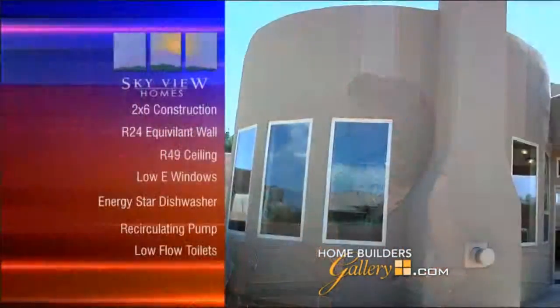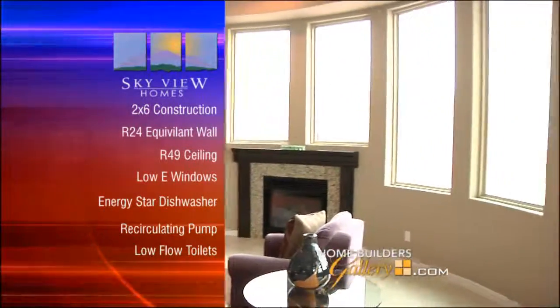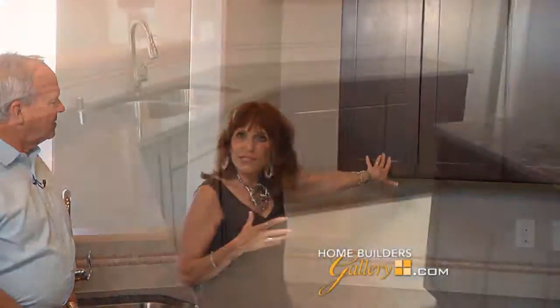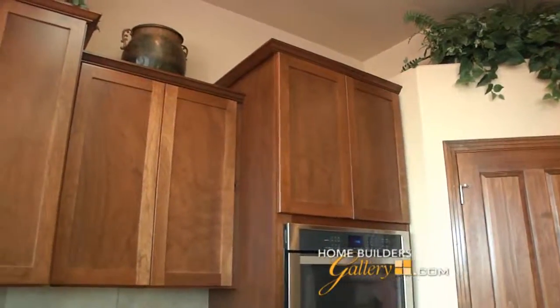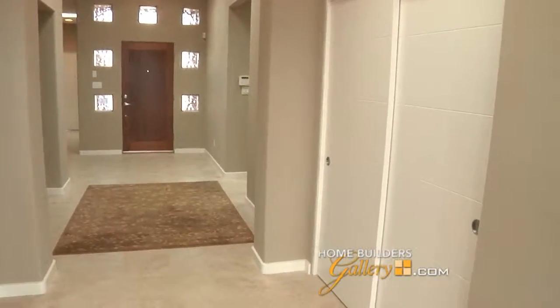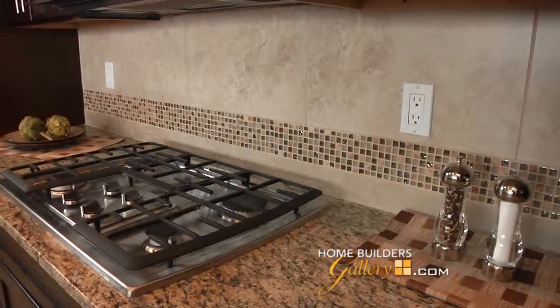Well, all of our homes we build Skyview green, and what that really means to people is our exterior walls have an R24 approximate equivalent, and our ceilings are an R49, just for starters. But some of the wonderful features I love are these kinds of cabinets. We probably have over 24 styles of cabinets and colors and woods for people to select from. And I love our new doors. You can either do wood doors or a painted door, which is very contemporary. It has a great edge to it. Of course, if people want to go into granite, they can.